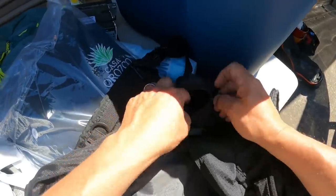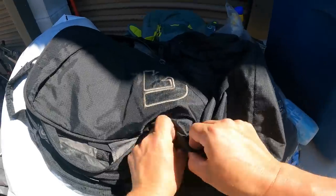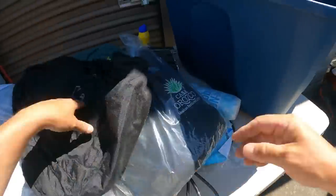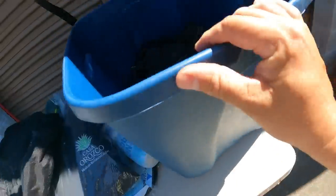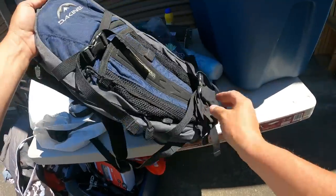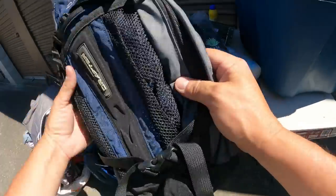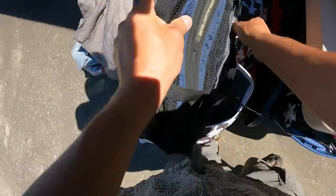That zipper's already broken off right there. Cheap, cheap, cheap. Okay, I thought there was something in there. It's just the buckle that slips in there. Okay, so whatever. That'll go to the market for sure. This right here, Dakine, or however you pronounce that. That's a nice little bag. It's a skinny bag right here. That's for bicycling, I think. Pretty sure that's specific to that sport. There's nothing in it, but that'll go to the better market, I think.